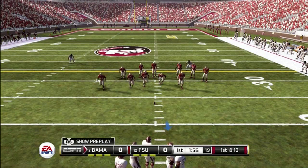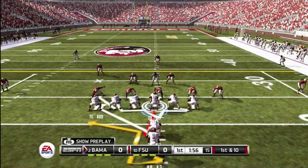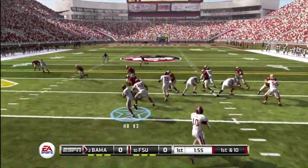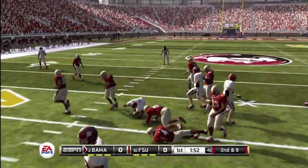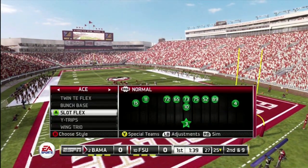What should we expect from them in this game? You might see a lot of receivers on the field, but sometimes they're just decoys, there to open up the defense and give the tailback room to maneuver. But you need to be careful because they're more than capable of airing it out to those guys as well.